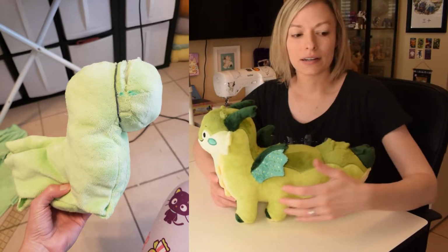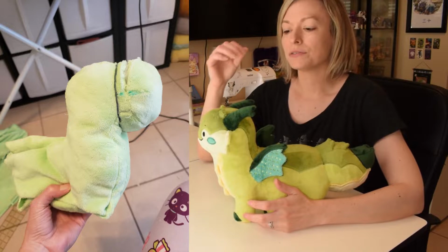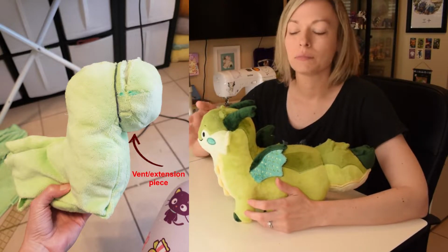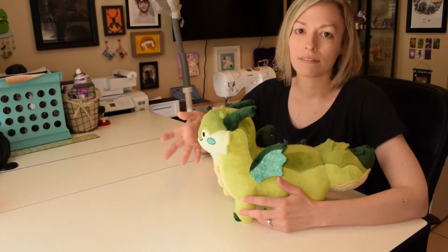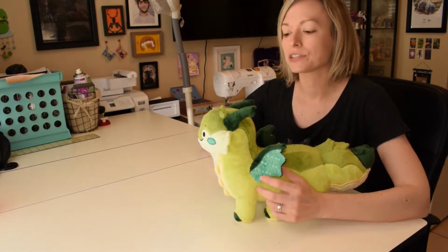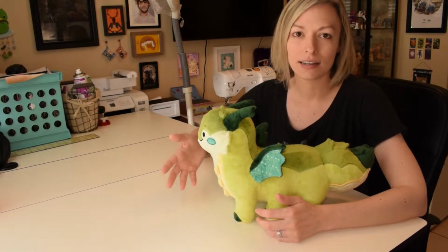I was also using a similar technique, adding vents or extension pieces to the neck area to stick the head out rather than having to redo everything from scratch again. But I had just extended it too far.